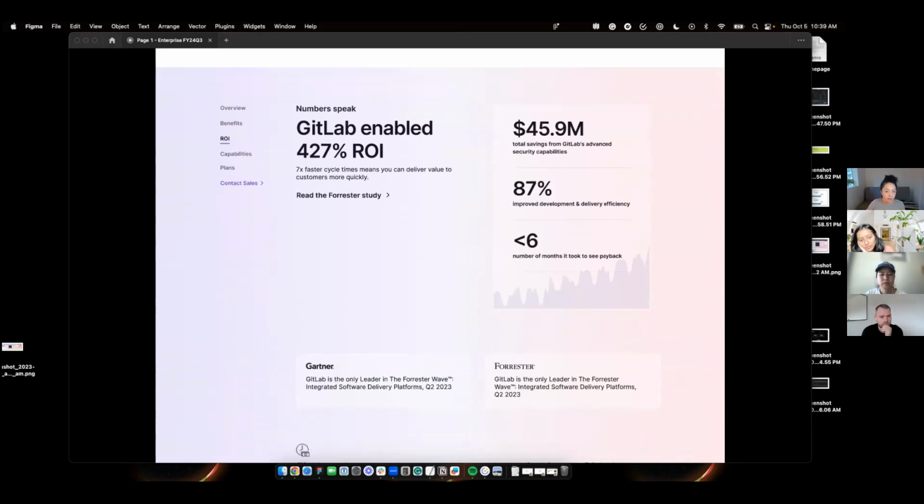Here we have a new ROI section, pulling out those key metrics that are from, again, another source. These are not coming from us, they're coming from a Forrester study. So it gives a little bit of credibility to our message that we can improve your cycle times, that you can get value from our product.